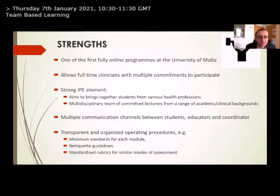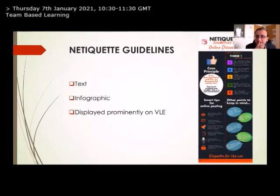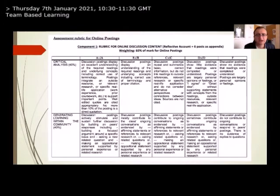For example, we set a number of minimum standards that need to be achieved for each module. We have developed our own etiquette guidelines, and we have created standardized rubrics for similar modes of assessment along the program. So just to give you an example, this is the etiquette guideline that we developed, and this is displayed prominently both in text form and as an infographic on the virtual learning environment. And this is just one example of the rubrics we developed.